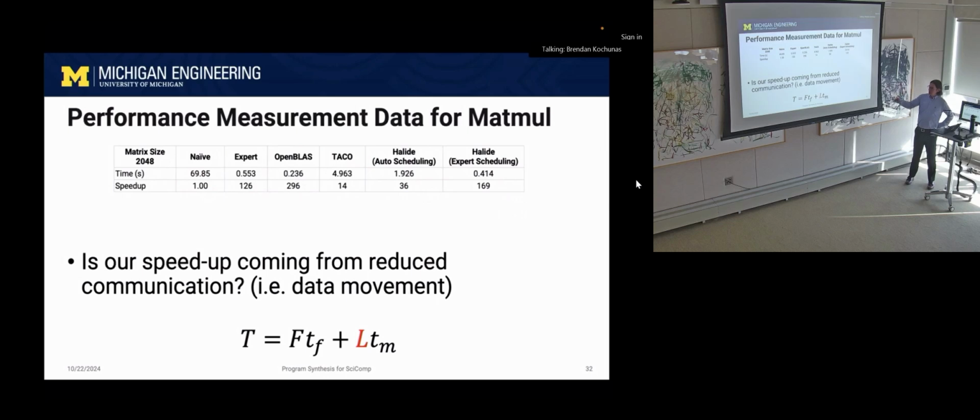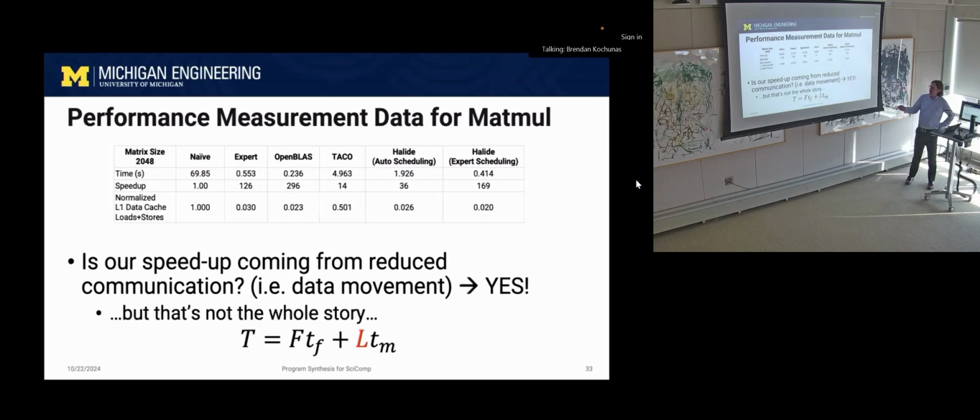Okay, so is the speedup coming from reducing memory traffic? Well, we can measure the L1 data cache loads and stores, normalize them, and look at what we've done. And we can say yes, but that's not the whole story. So our expert one, we're down to like 3% of the memory traffic. OpenBLAS is 2.3%, that's pretty good.